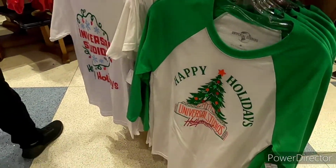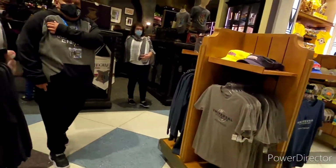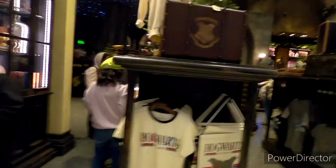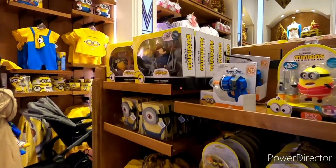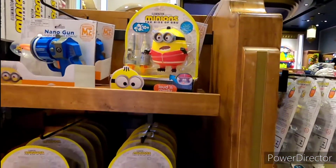That's cool. We got some more new merchandise out. I was going to leave City Walk and I just saw all of the same merchandise that was at the front. And that's pretty much all of the new merchandise. That's pretty much all of this for the new Minions: Rise of Gru. A bunch of toys here from the movie that will be releasing sometime next year in the summer.